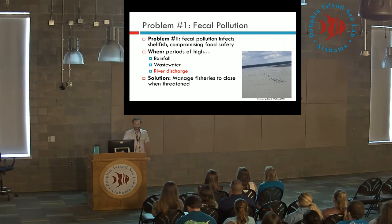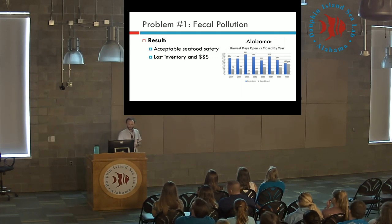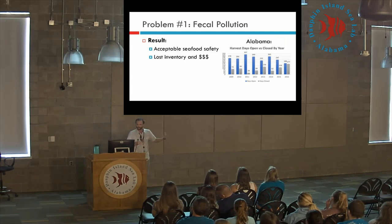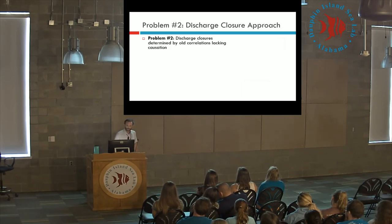So the general solution is to simply manage the fisheries to close under these threatened conditions, and so the result is an acceptable food safety, but loss of inventory and money with that. So this can vary region to region, but if we think about it here in Alabama, it really changes year to year. But if you look at 2016 there on the far right, we had as many days closed as we had open, approximately. So this kind of begs the question: could we do better in our closure approaches?